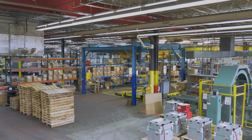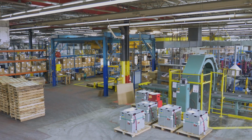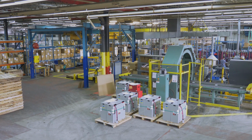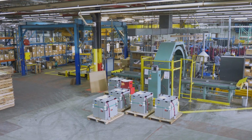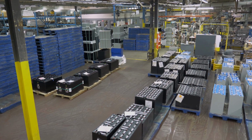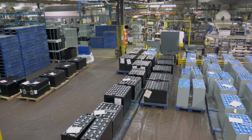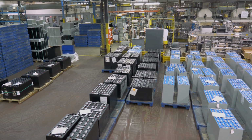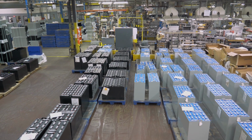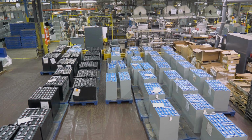The Richmond plant was the first American industrial battery plant to enjoy registration by the International Organization for Standardization, receiving ISO 9002 registration in December of 1993. Today, all EnerSys manufacturing, engineering, corporate, and field service locations have attained ISO 9001 certification, while Richmond continues to lead the way, being the first plant in the Americas to successfully transition to the updated ISO 9001-2015 version of the standard.